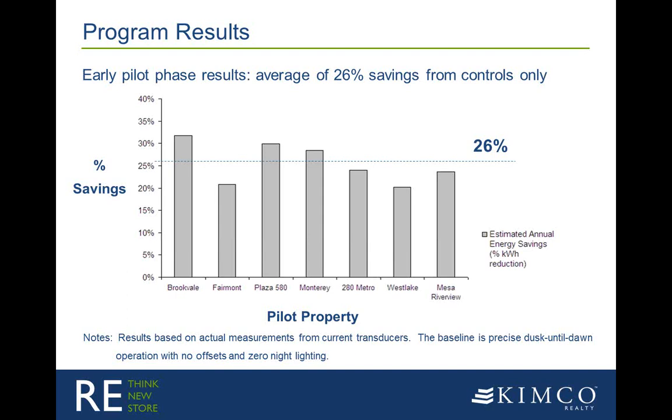Two things to note: it varies by site, which we expect, but fortunately the deviation is relatively small. And so we really think that this 25% ballpark is a good number for us to expect. We'll have long-term build data results shortly and look forward to the possibility of sharing those at some point in the future.